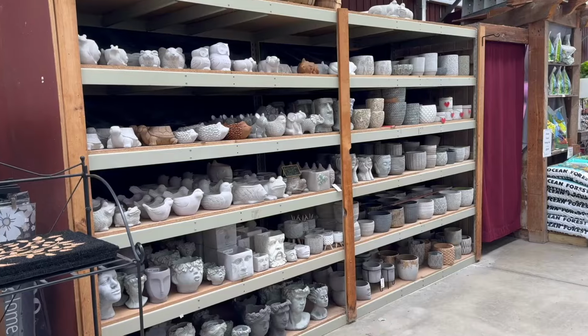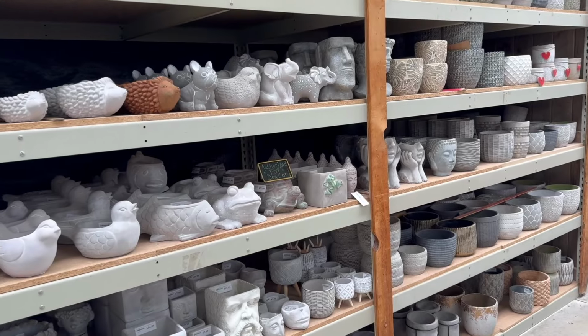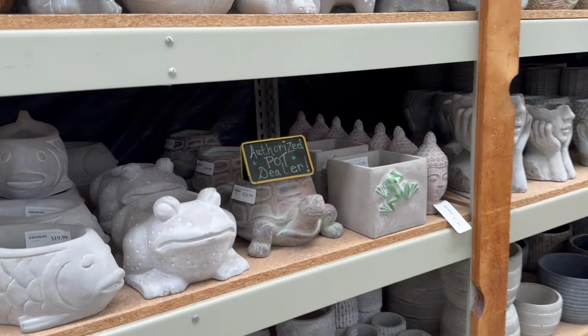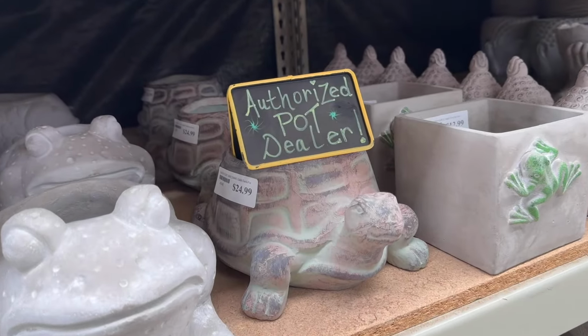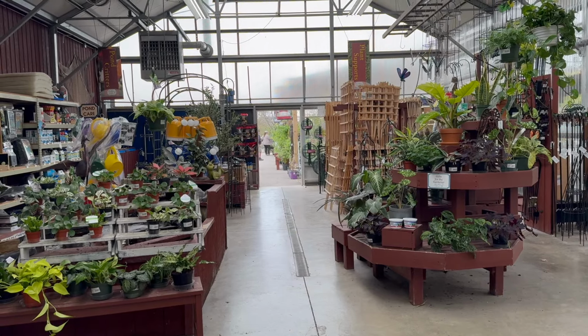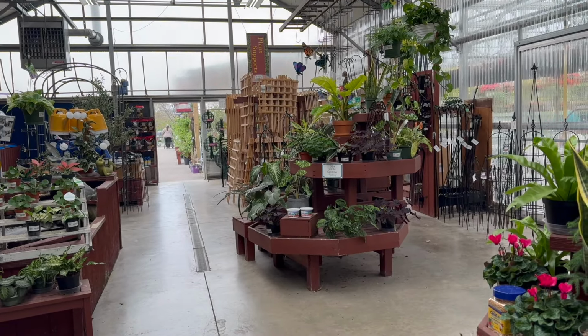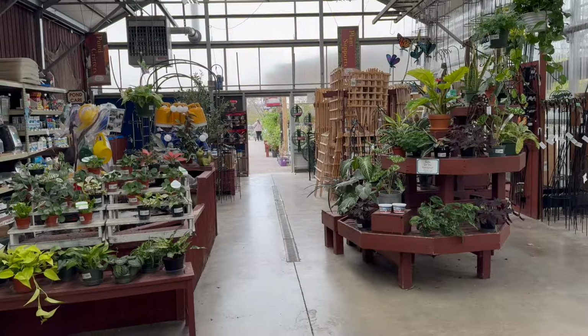We enjoyed visiting with the owner and found out that he's actually related to the Hackers, which was the garden center that we discovered in the last video. Also had some opportunities to look at some new trellising for the yard, so it was a great trip.